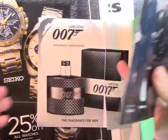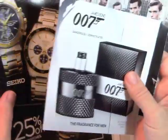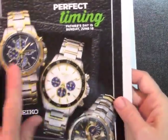So I'm definitely using these guys and this phrase here, dangerously sophisticated, and then I'll go through here and pick out some watch faces to put on there, and that's where I'm at.